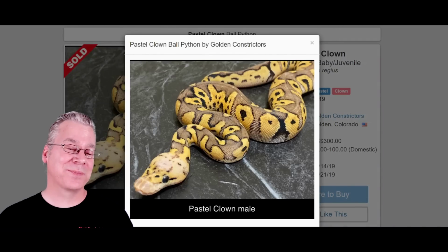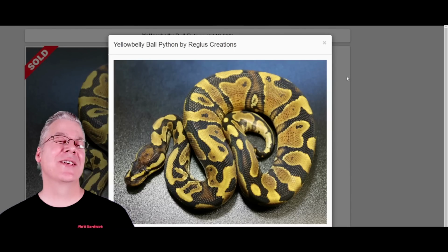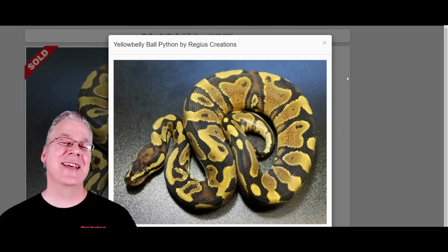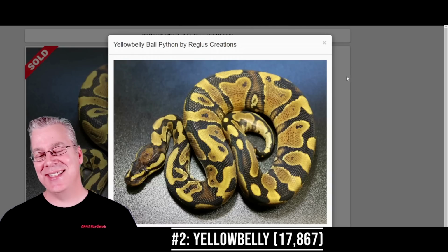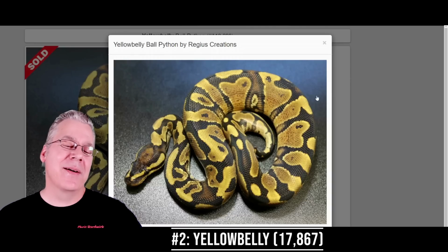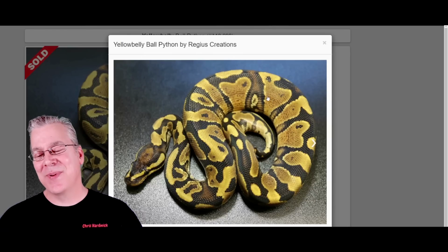It's pretty amazing. So here is the number 2 ball python as far as being the most popular over here on Morphmarket. This is the yellow belly. And if we look at the numbers on the yellow belly, there are 17,867 yellow bellies over here on Morphmarket. At first you're probably looking at the snake thinking, that looks like a normal ball python. How could that be the number 2 most popular?